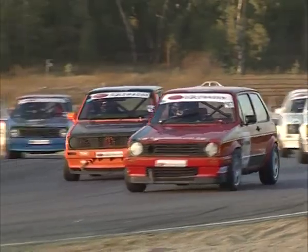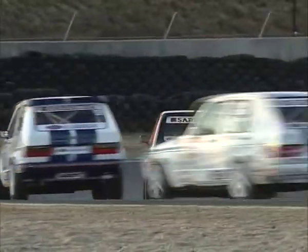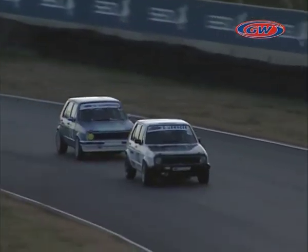What is happening up there? We've got a driver out of the car, walking on the circuit. Who is that? That's Dean Lester. He, for some other strange reason, decided to fix it right now. Is about the right time to do it.